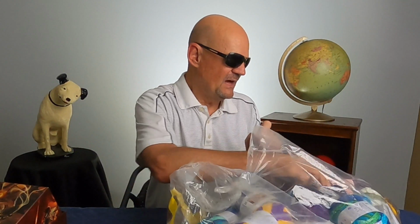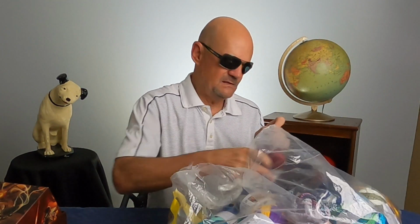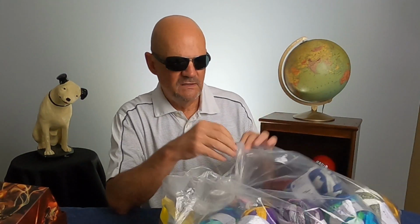I've never really seen yarn like this. Maybe you're familiar with it. I don't really know. This one says Patons Pirouette. This one right here, and a more sachet. So there's probably, again, about 40 balls of this yarn, and I got everything for, I think, $7, so I think I'm going to do okay with that.